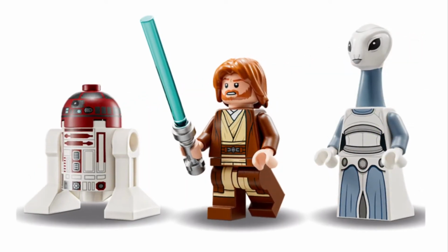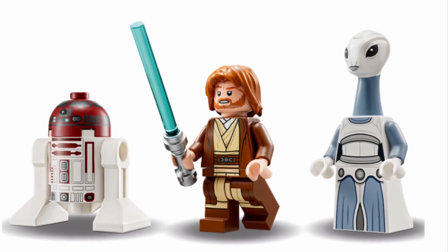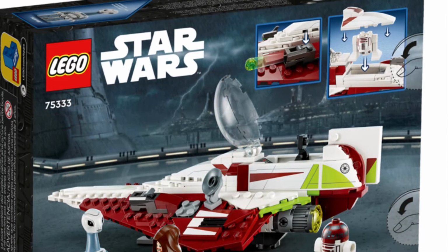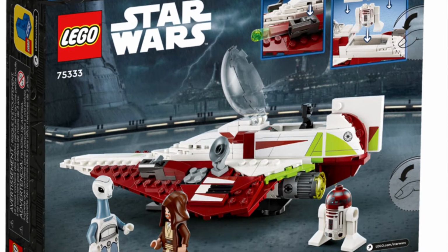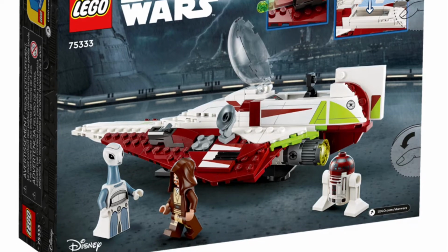Here's a closer look at the minifigures. Left to right, we have the Astromech Droid, brand new Obi-Wan Kenobi, as well as the Kaminoan. This will be the second exclusive Jedi we get this year after the Mace Windu. So that is really exciting. Looking at the back of the set, looks like you can store the droid somewhere else because only the head will be displayable on the outside if you want to put it on your ship.